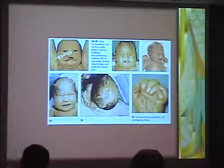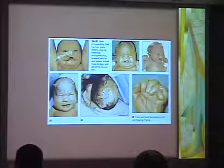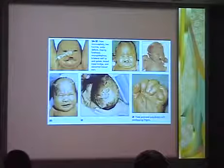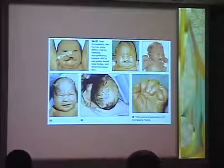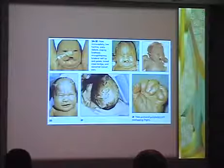A lot of them will have scalp defects. I haven't really seen one with that many scalp defects, but pretty much most of them have scalp defects. Many of them have polydactyly. It could be hands, feet, one or both, all four extremities. And the males tend to have somewhat ambiguity of their genitalia or under masculinized genitalia.